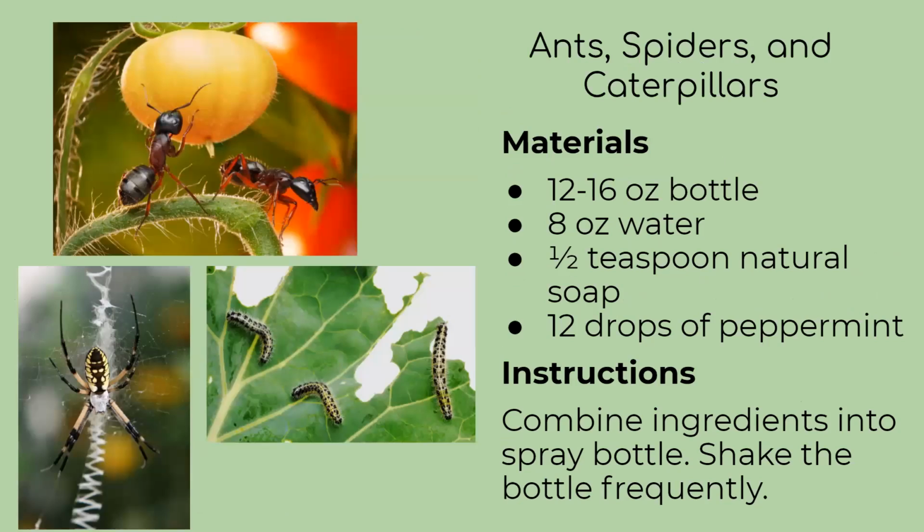Okay, ants, spiders, and caterpillars. So again, the bottle is the same, water is the same, and soap, but for these guys, you just need peppermint. I've heard some incredible things, like if you see an ant line marching anywhere, whether it's inside your house or outside, if you just spray this peppermint mixture on it, they go completely away. I have a huge ant problem, especially by my hummingbird feeders, because they drip that sugary water.